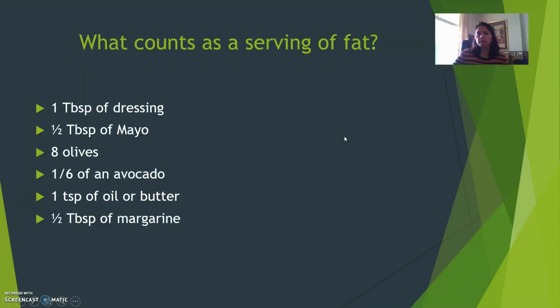So what counts as a serving of fat? 1 tablespoon of dressing, half a tablespoon of mayo, 8 olives, 1/6 of an avocado, 1 teaspoon of oil or butter, or half a tablespoon of margarine.